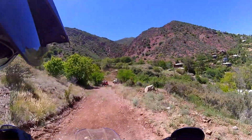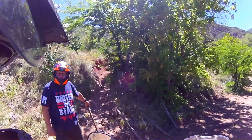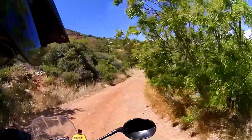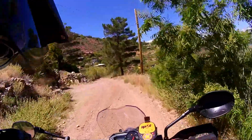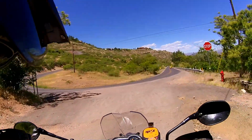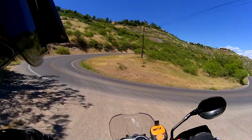Here's the infamous gate. Looks like I got some ATVs that are gonna possibly open it up for me. Thanks, man. I'm wiped. I would have got it for you, but I'm exhausted. Well, there we go. Down in the neighborhoods. And here is 89A. Phew. All right.